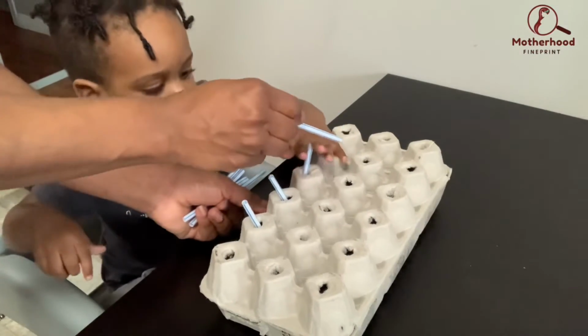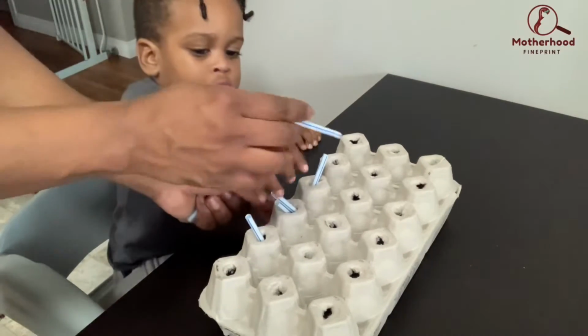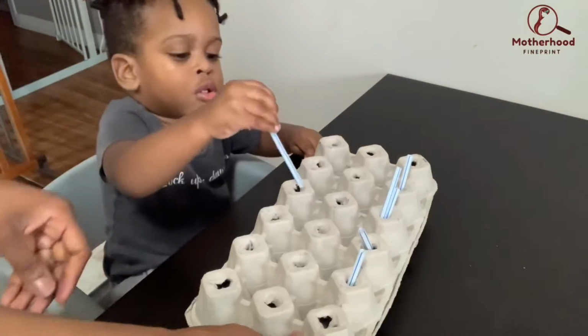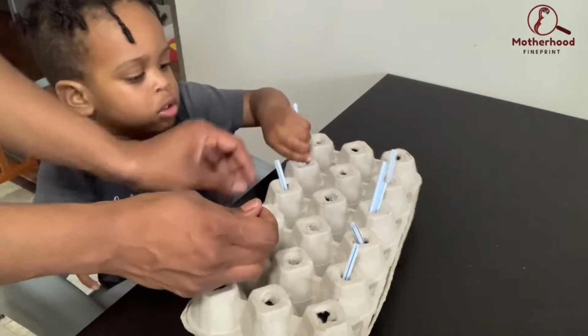By allowing your child to do activities which require them to put small objects into small holes, you are helping them to improve their hand-eye coordination and improve their fine motor skills.